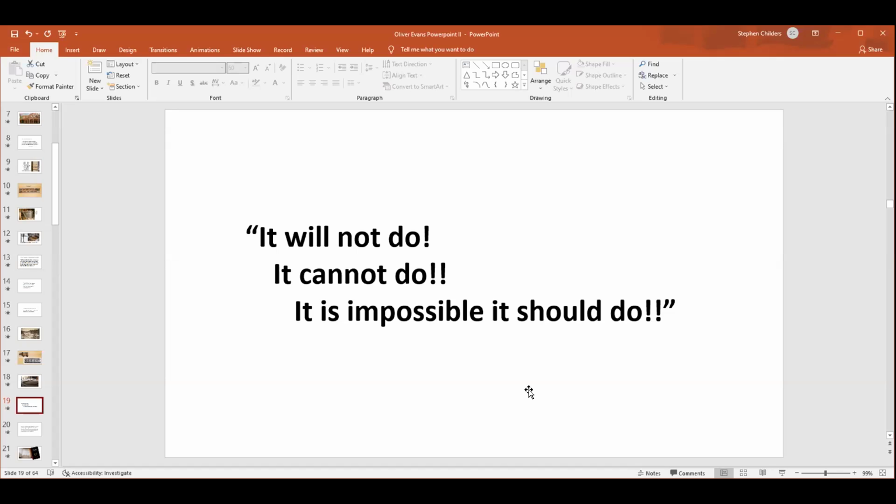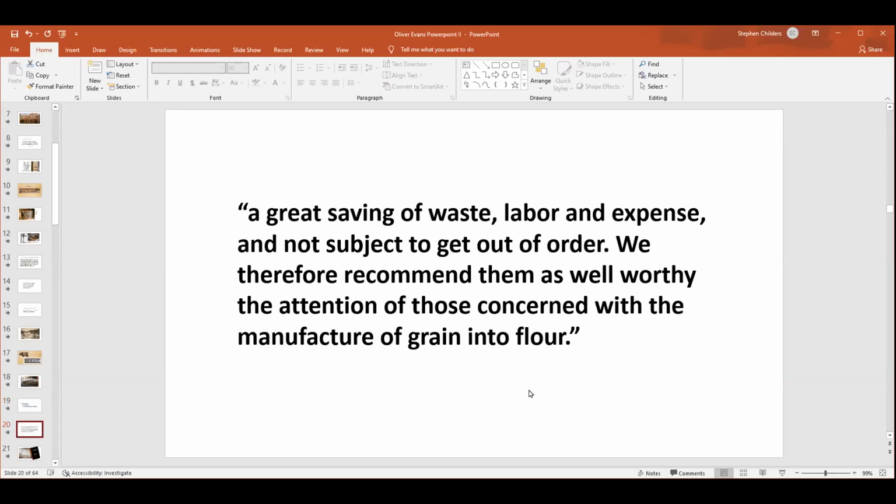Within a short time, most of the other Brandywine mills were equipped, and 5 of the mill owners signed a testimonial that the improvements were a great savings of waste, labor, and expense, and not subject to get out of order. "We therefore recommend them as well worthy the attention of those concerned with the manufacture of grain into flour." This helped him out tremendously.